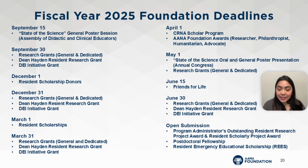Listed here are the deadline dates for fiscal year 25. So as you can see, March 31st is the next deadline coming up. I highly encourage you all to apply for these opportunities as you are eligible for them. And you could always refer back to this slide if you want to check out when something else is due, but this information is also listed on the website.